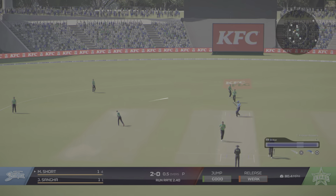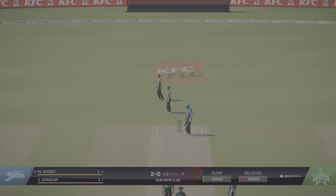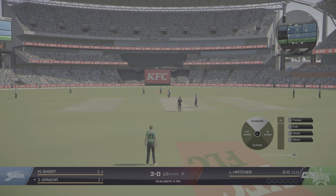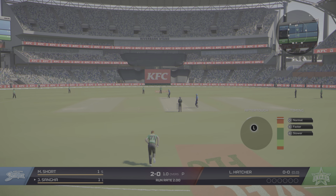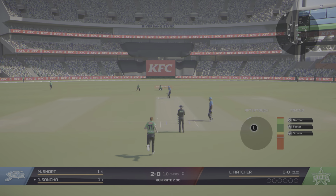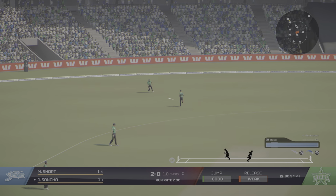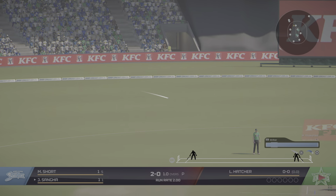Doesn't beat the infield. It's the end of the over. 2 runs added. The Strikers are 2 for none. End of the first, not many runs off it. Good start by the bowlers. Hatcher, the pace bowler, coming into the attack. Got on the inside and played that wonderfully. Fielder needs to work hard to stop that.